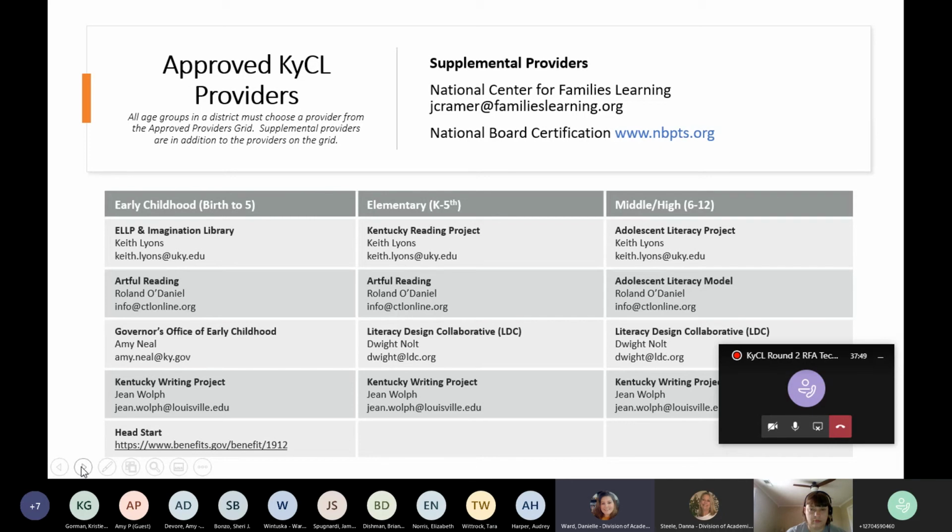The Kentucky Writing Project has added a new section for early childhood writing, and the contact for that is Jean Wolf. And then Head Start is also an early childhood approved provider. For elementary K through fifth, we have the Kentucky Reading Project, Artful Reading, LDC, and Kentucky Writing Project. And then middle high, 6th through 12th grade, we have the Adolescent Literacy Project, the Adolescent Literacy Model, LDC, the Literacy Design Collaborative, and also Kentucky Writing Project. So there on the approved KyCL providers grid, you see the providers that you must choose from for each age group, and then the supplemental providers are in addition to.